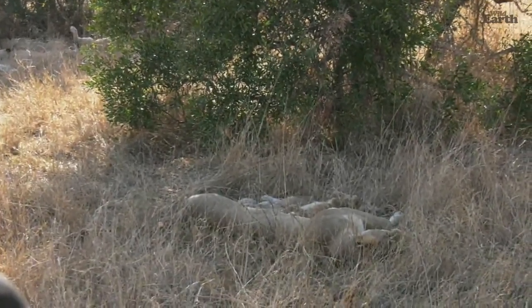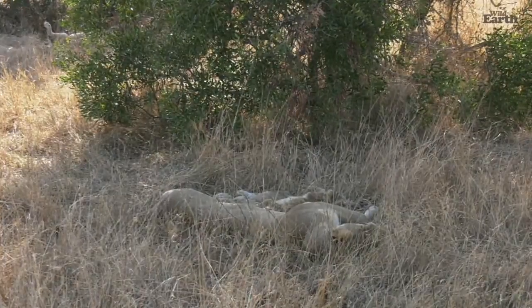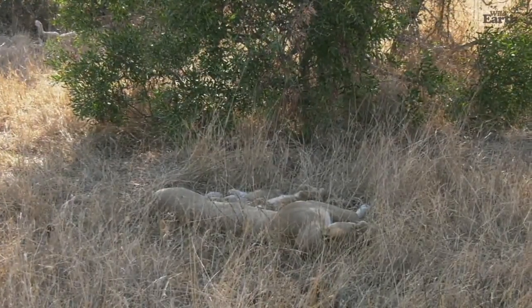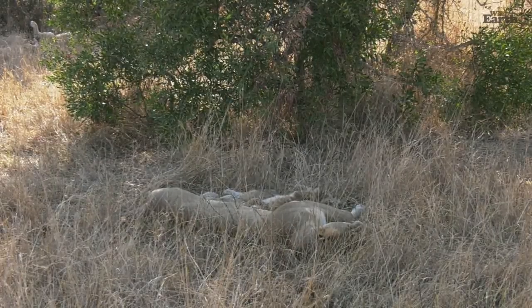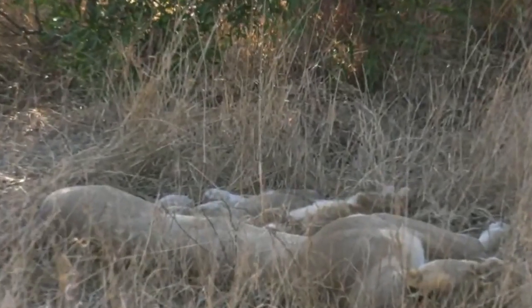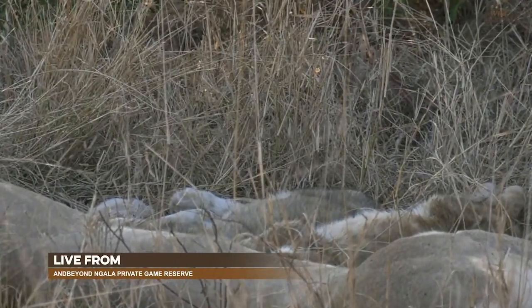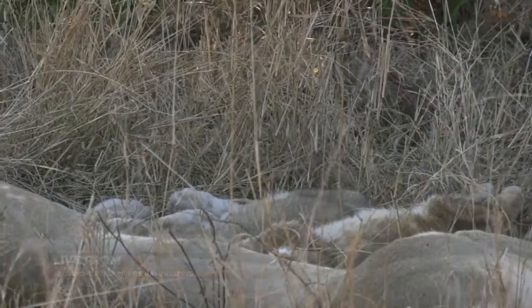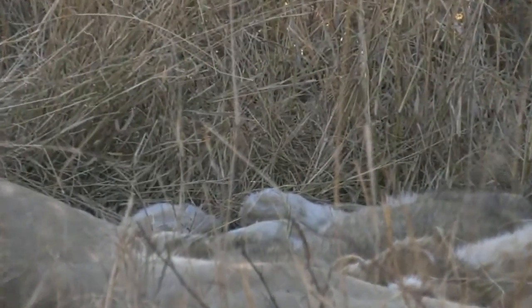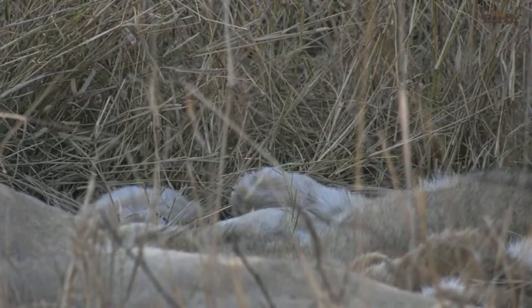So, just wanted to go back to the young cubs. Welcome back to Ambient and Ngala. You'll just notice how this female is just so relaxed at the moment. Now, these youngsters are well over 3 months old. And so what's happening now is their teeth are really sharp. So whenever they try and fight, especially the one on the left there, you'll notice he's a bit of a different color to the one on the right. He's more of a grayish color. It's hard to see with the angle that we're looking at now.